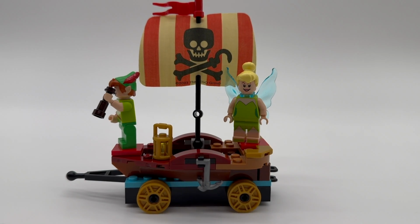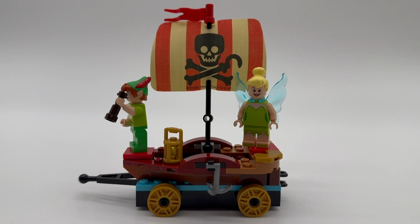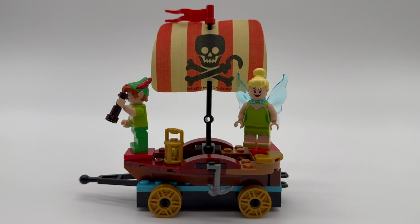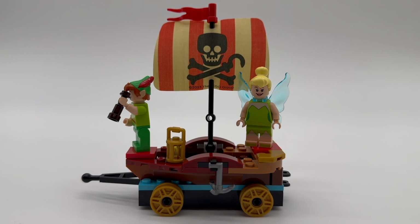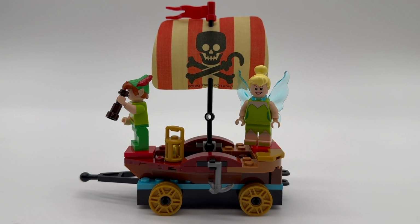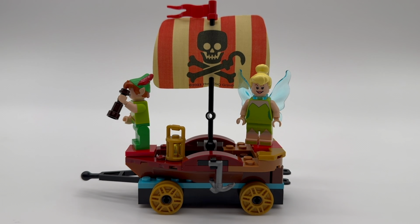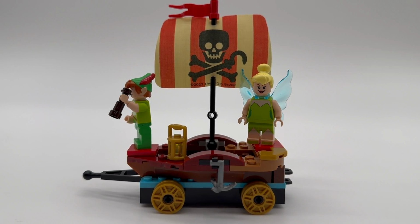In 3rd place is Captain Hook's Jolly Roger here with Peter Pan and Tinkerbell. I think this is a really unique set. Some things that really make it stand out, of course, is the cloth fabric piece there in the back with the flag for the Jolly Roger, as well as the anchor here on the bottom. Overall, it is a boat, so it's a little bit different and more unique than some of the other sets. This is another one similar to Moana that really would have benefited from some additional bricks. If we had raised the height of the boat, I think this would have really stood out a bit more.